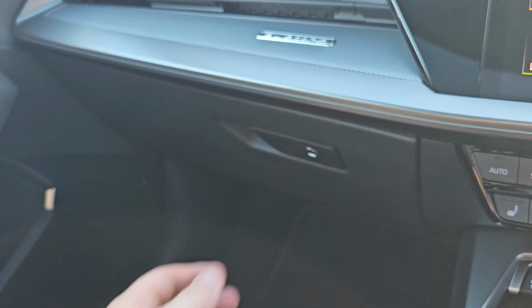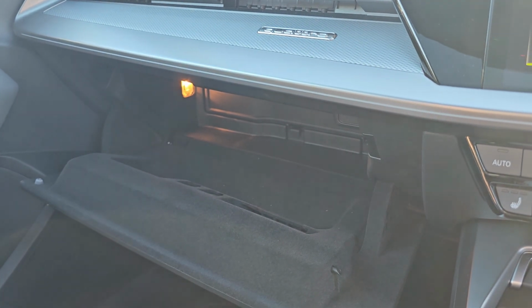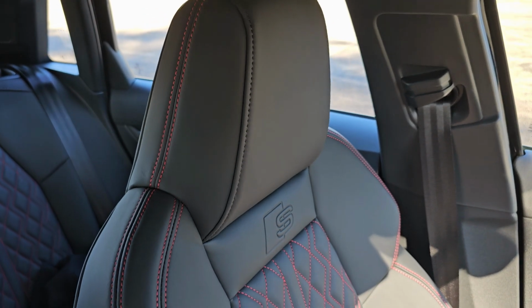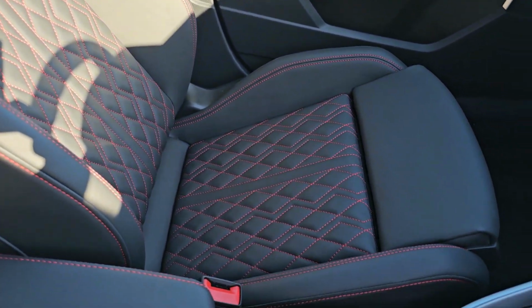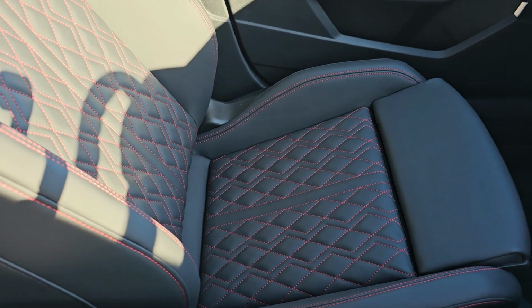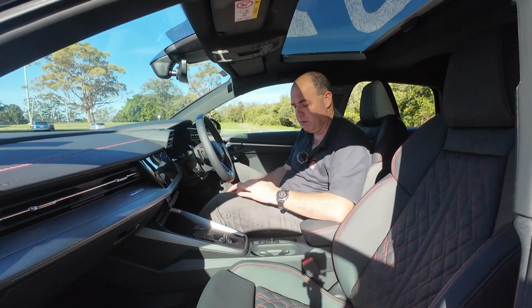Coming over to the glove box. Again, you know what? Reasonably spacious. You get your books in there, plus a few iPads, no worries. And the seats are very, very comfortable. I love the red stitching. I love the S that's embroidered on at the top there. I think it's unreal. And these Audi seats, I really must say, very, very comfortable, and they hold you in.